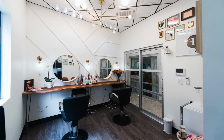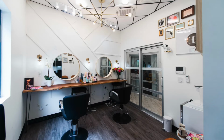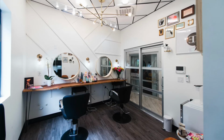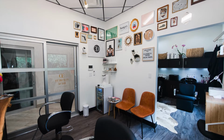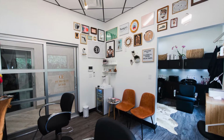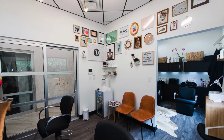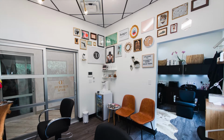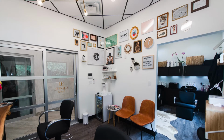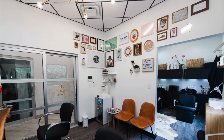So in one suite we put our styling chairs, our waiting area, our beverage area, and our checkout area all together. And then through the doorway you can see we have our shampoo area, we have our color bar, and all of our retail in the other room. So this gives a really nice salon vibe. It works for the flow of our day and the way that we work. And even though it looks really nice and spacious, every square inch of that place was planned out to make sure that it served a purpose and it functioned really well.